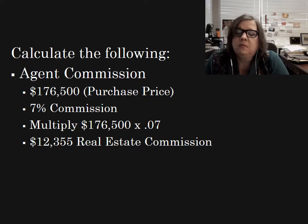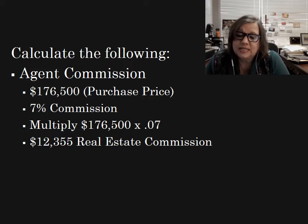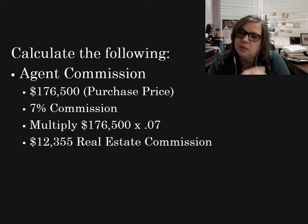So the commission, that's the easiest one. If our purchase price is $176,500 and our agreed upon commission is 7%, you're just going to multiply the $176,500 times 0.07, which represents a 7% commission. So $12,355 is the real estate commission.